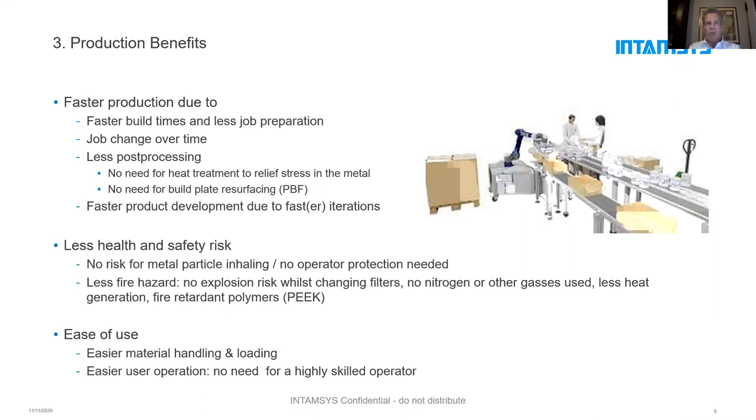So job change is an issue when you print functional parts in metal. And with the FFM systems, you more or less can continue your printing all the time. So machine equipment efficiency is much higher besides the actual building speed.